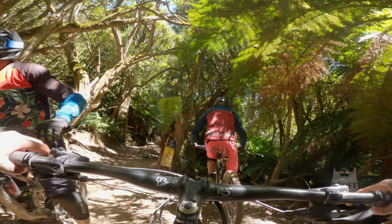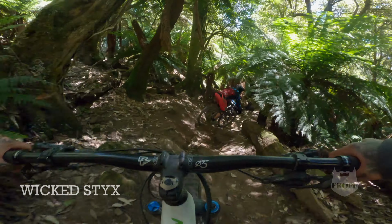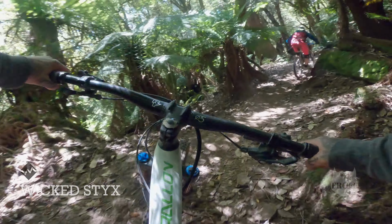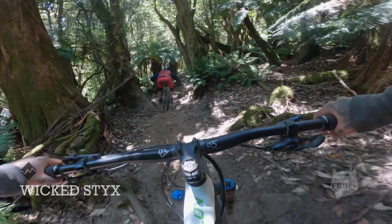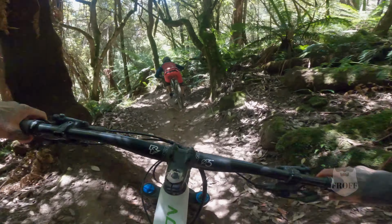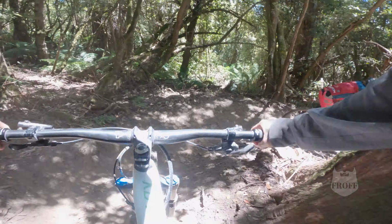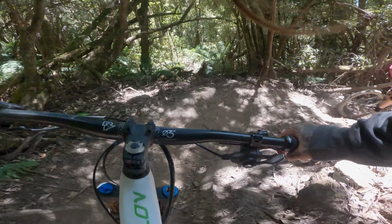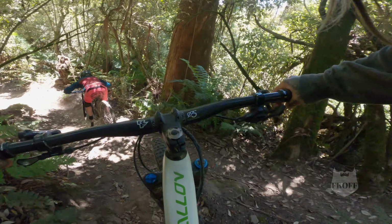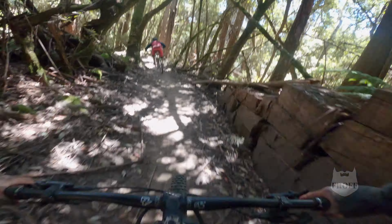And to keep the momentum and the tech going, it's onto Wicked Styx. I really enjoyed riding these technical trails chainless and trying to hold my momentum without relying on pedaling. Oh, nice.